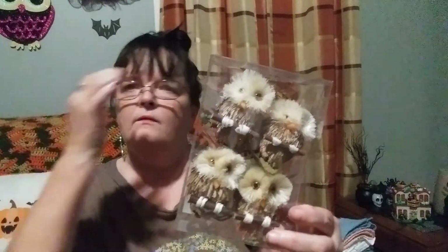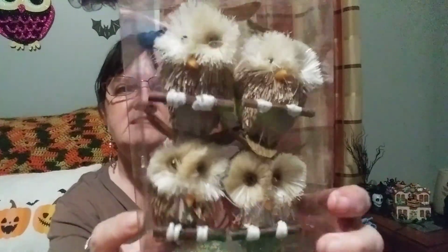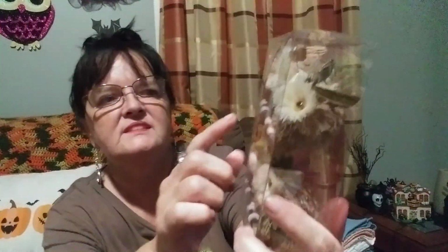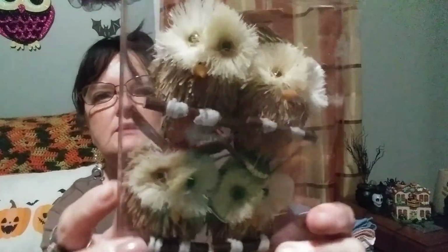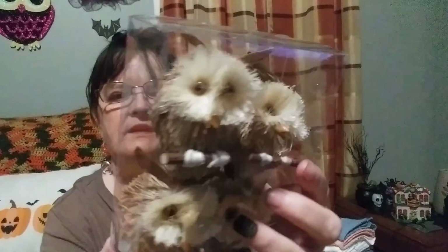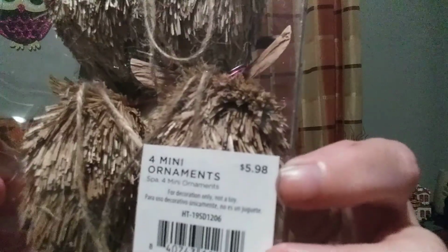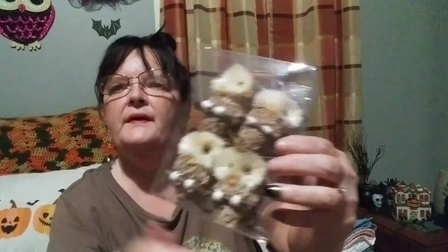And I knew I wanted to get some owls. I almost got this one owl that was white and gray, I think. But when my husband showed me these little wooden owls sitting on a little tree branch, I mean, look at how they're made. I ain't never seen nothing like this. And the detail of them, and they're only $5.98 right there. $5.98 for 4. And they had all different other kinds of things made like this too. But I just think these are so cute.